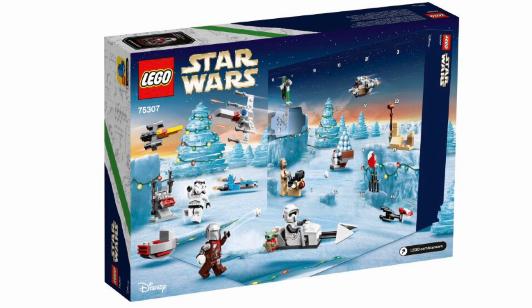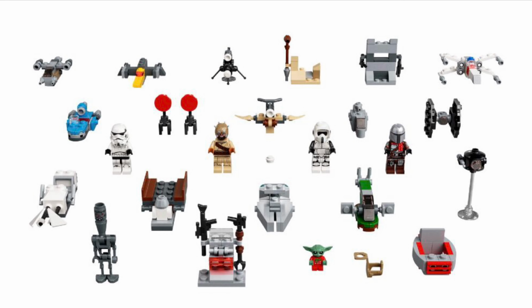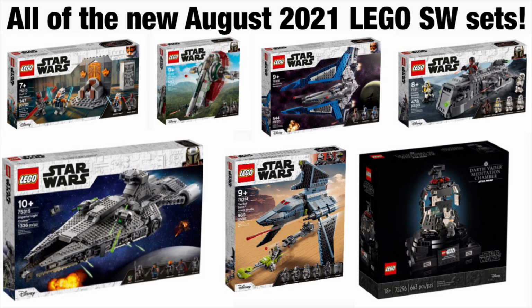It's going to include 333 pieces, and it's 75307. Very, very cool set, I guess, for younger kids. This is not my forte. I liked last year's. I found last year's was really great. I got so many figures that I hadn't gotten in sets. This just seems kind of dumb to me. It includes so many of these mini builds, and no one really cares about the mini builds. At least me, personally. The only reason I buy those sets is for the figures. So, yeah. Anyways, definitely not going to be picking that one up, but maybe if it's your kind of thing and you want to collect the Advent Calendars, it is something that you would want.